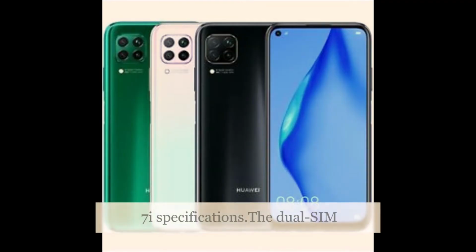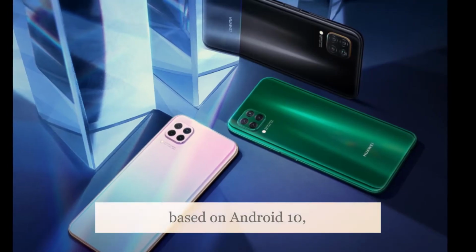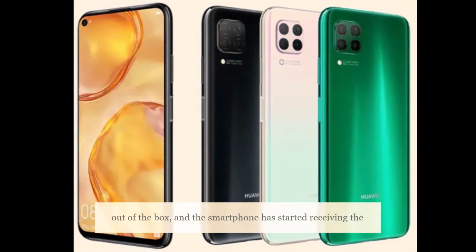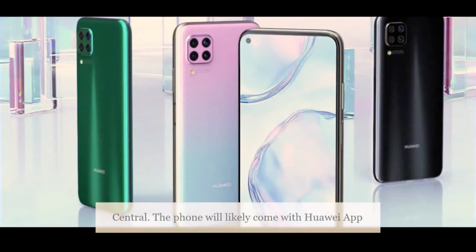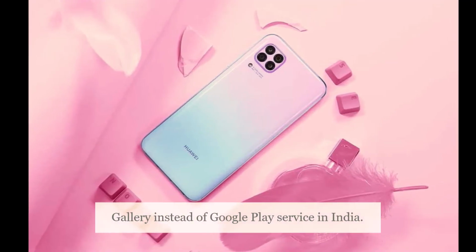Huawei Nova 7i specifications. The dual SIM, Nano, Huawei Nova 7i runs on MIUI 10.0.1, based on Android 10, out of the box, and the smartphone has started receiving the MIUI 10.1 update, as per a report by Huawei Central. The phone will likely come with Huawei App Gallery instead of Google Play service in India.